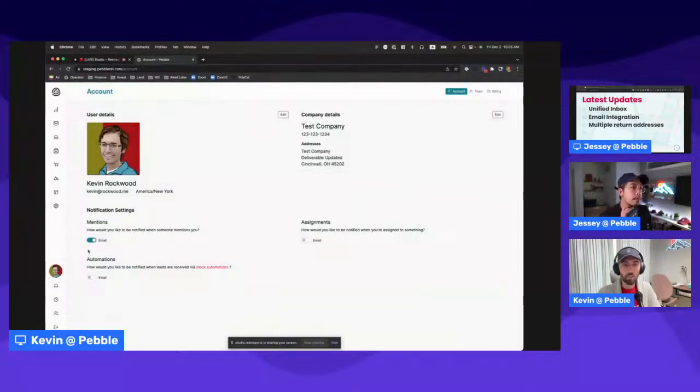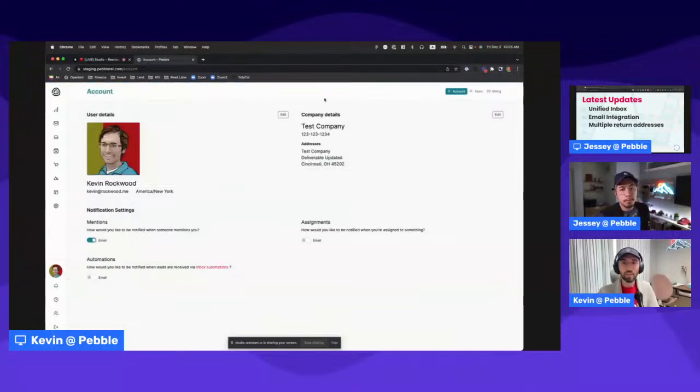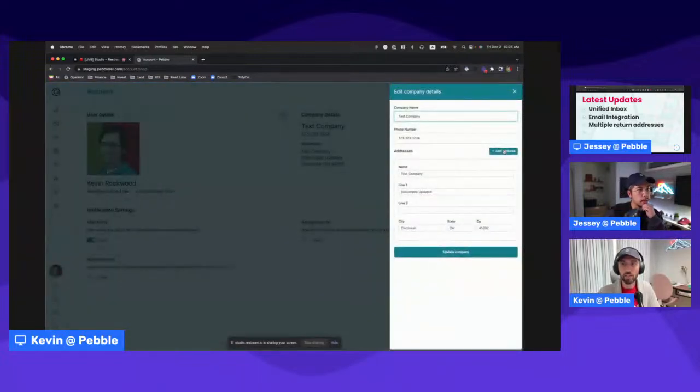Yep. To enable this, you go to your company settings by clicking your profile here, and then company details. Right now you'll just see one address. That's the address that you've always had. But now you can click edit here, and you can add additional addresses.